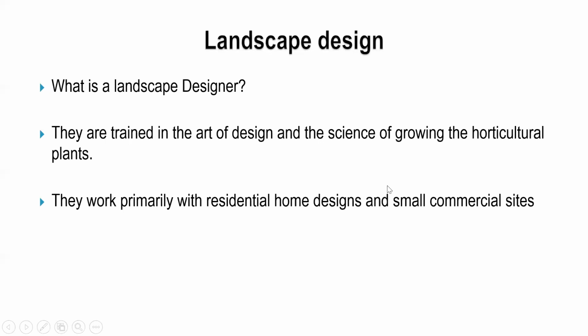What is a landscape designer? These are people trained in the art of design and the science of growing plants. So this will be you guys, the landscape designers, because you also know the science of growing plants. I mean, you have been trained since first year on growing plants. And then this module will come with a bit of art. Obviously, it's going to be a good idea to fine tune that skill.